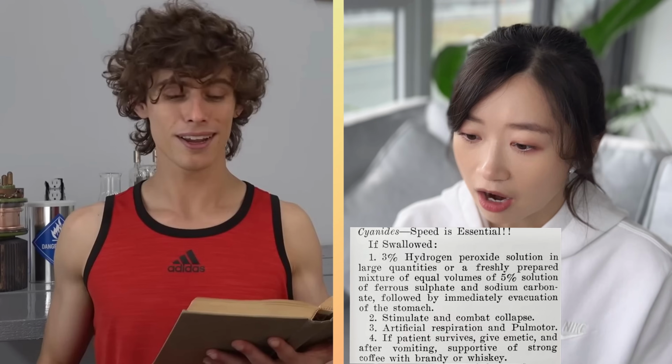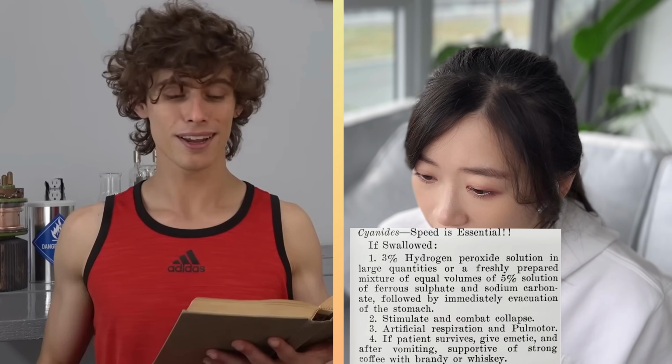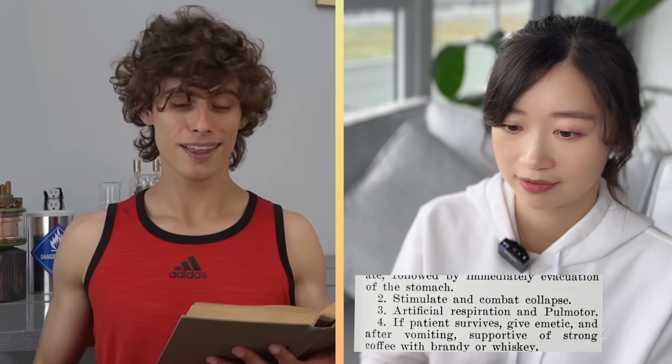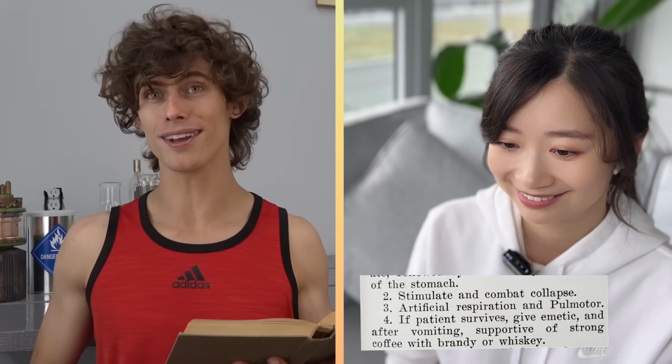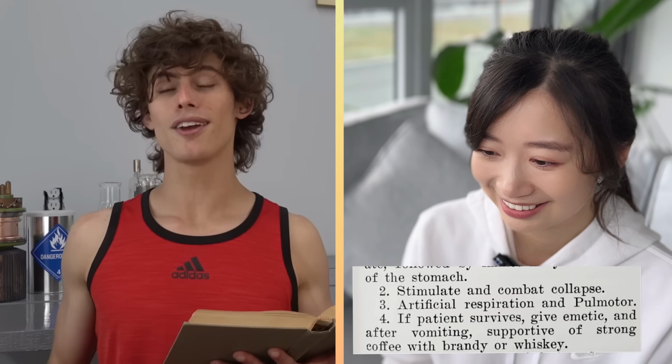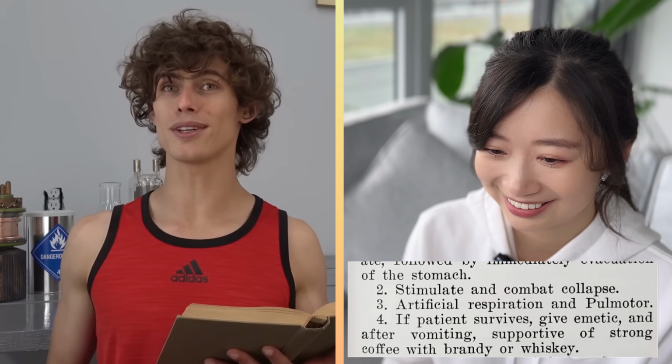So step 3, artificial respiration and pulmotor. Oh, artificial respiration is actually pretty good advice. It's kind of like saying give CPR to your patient. Alright, so let's see what he has to say about step 4. That's one of the best sentences I've ever read. If patient survives, give a medic, and after vomiting, supportive of strong coffee with brandy or whiskey.